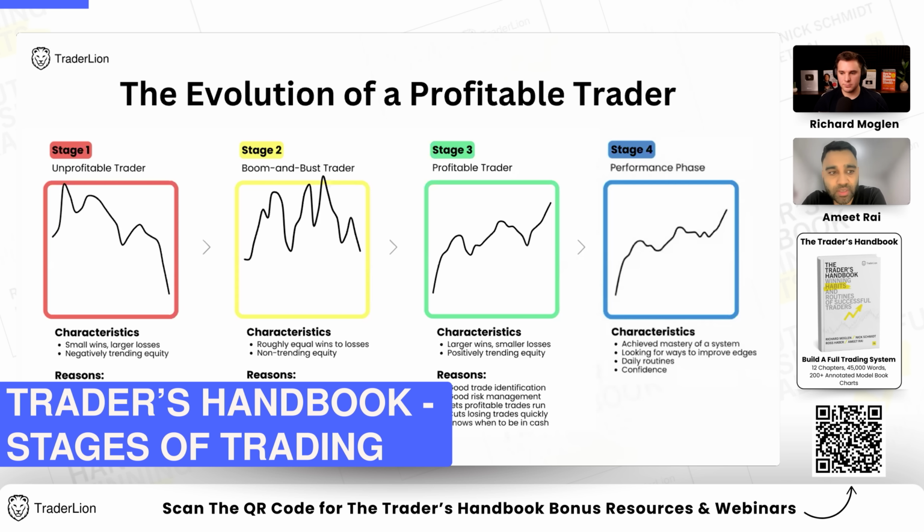The second one is boom and bust. The boom and bust is where you kind of figure out that this is not a casino. Beginner's luck has faded away, and you come to a realization that the market requires some dedication and knowledge and experience.